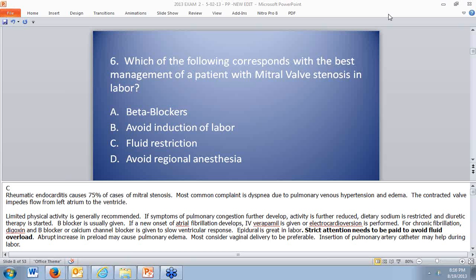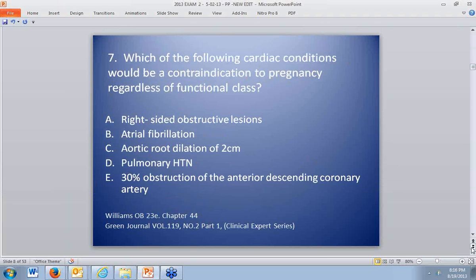Rheumatic endocarditis is 75% of the cases of mitral stenosis. And they could also ask you the most common complaint. Which of the following is the most common complaint of mitral stenosis? It's going to be dyspnea, and that's secondary to pulmonary venous hypertension. Good. Okay, number 7.